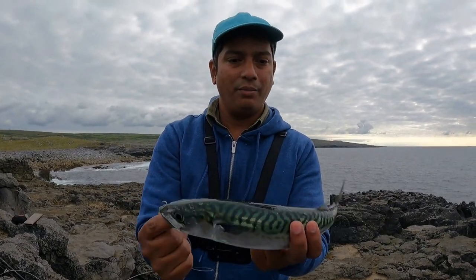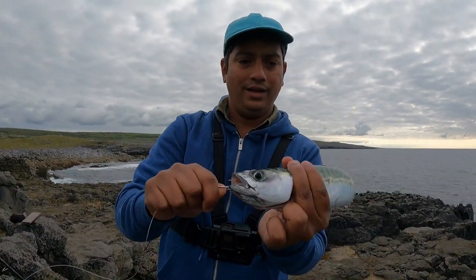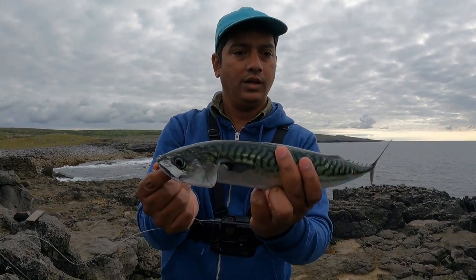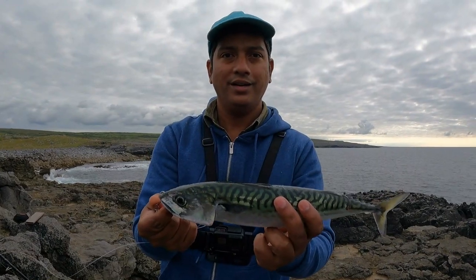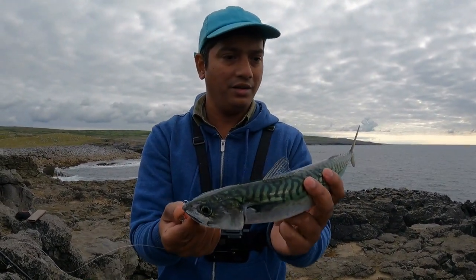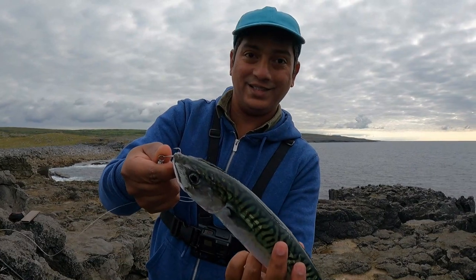We were jigging for pollack and that guy kind of got the lure. I think we can fillet him, right? Yeah, we keep him and let's keep fishing. This is nice.